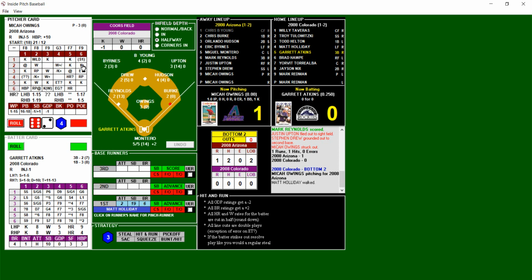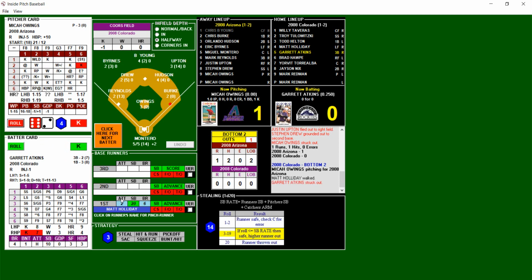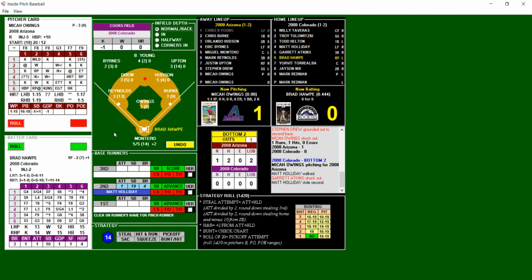We have a 6-2. Speaking of a strikeout, there it is. That's a 7. The 4. That's a 4, and he struck him out. And on that, Holliday takes second. So he struck out Atkins at the base. Holliday takes second. Infield still at double play depth as Brad Hallpie comes up.